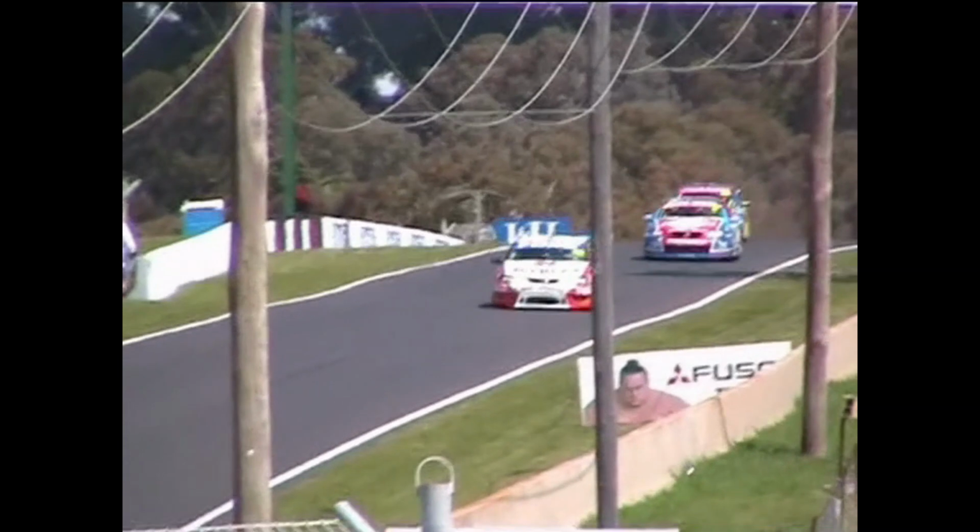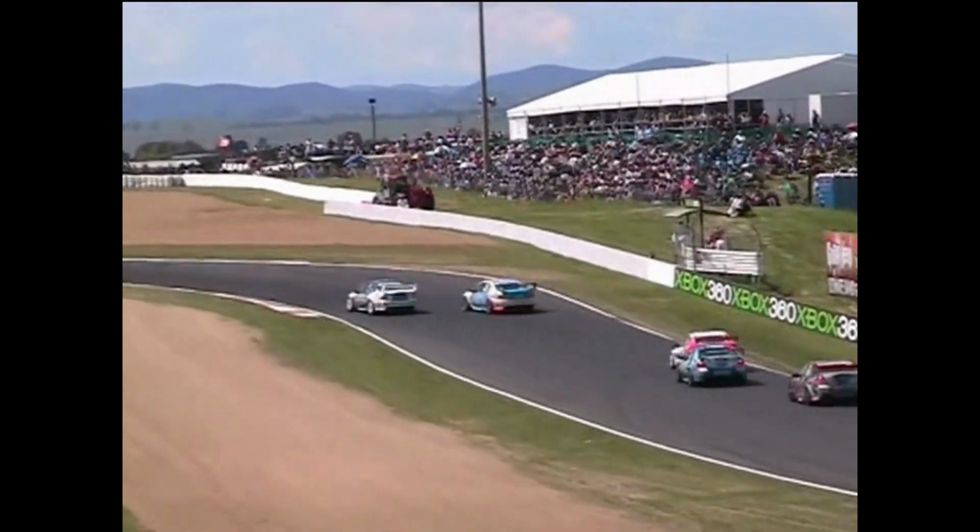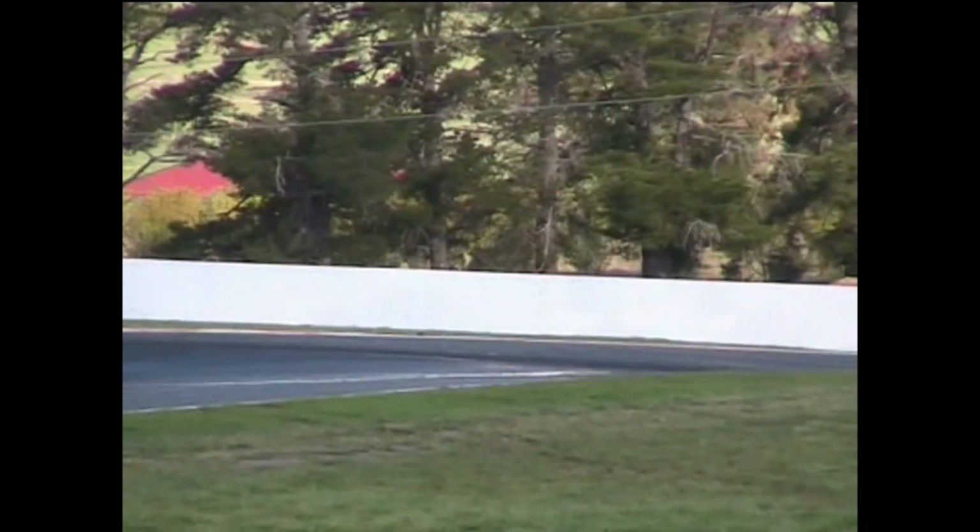As the V8s thundered down Conrod, it looks every bit of 295 kilometres an hour going through there. And we're back to the chase for the final few laps. And this is a race position for second. It's Greg Murphy overtaking Stephen Richards. And the final few laps to go. It's Lowndes from Murphy, just holding the Kiwi off.